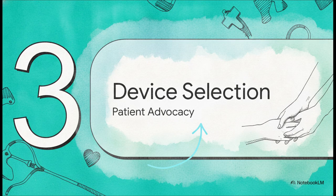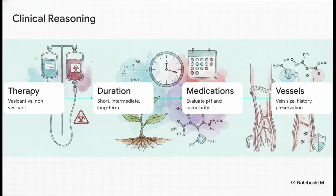Section 3, Device Selection and Advocacy. Let's look at why prioritizing patient well-being here is one of your most vital ethical duties. You should constantly be running through this mental checklist. What's the therapy? Is it a vesicant? How long are they going to need it? What's the pH and osmolarity of the meds? And finally, what do their vessels actually look like? We use this clinical reasoning tree to figure out if this patient genuinely needs a central line or if a less invasive device, like a midline, would do the trick safely.